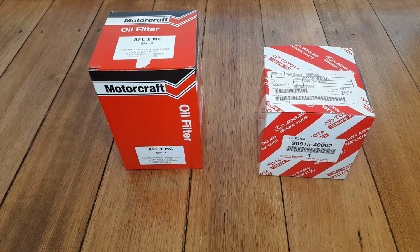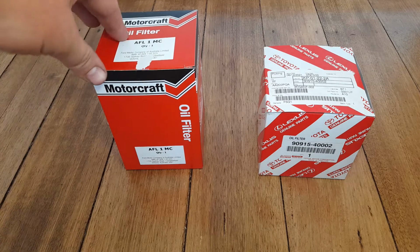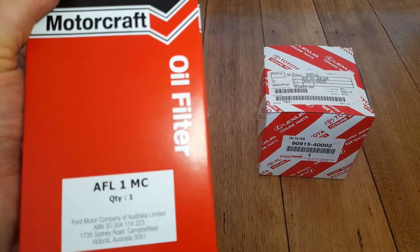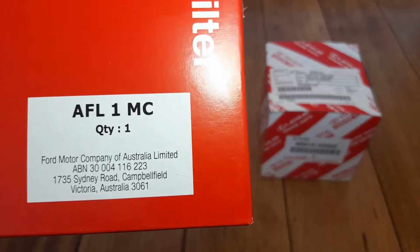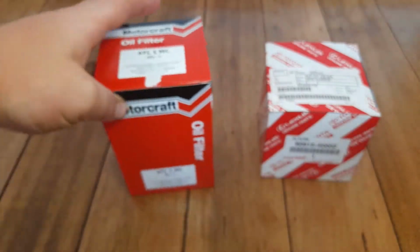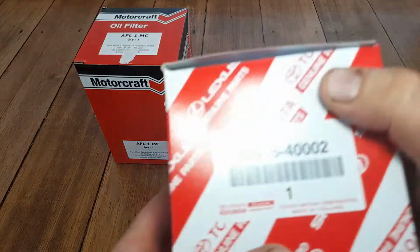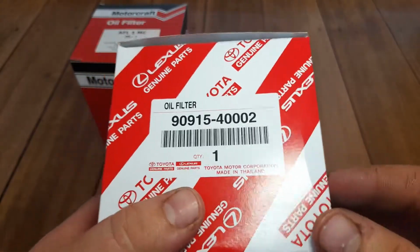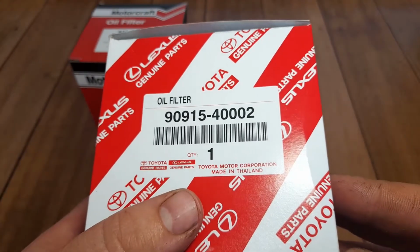We're going to be having a look at two filters together today. Got the Ford Motorcraft AFL-1MC and the Toyota 909154002.